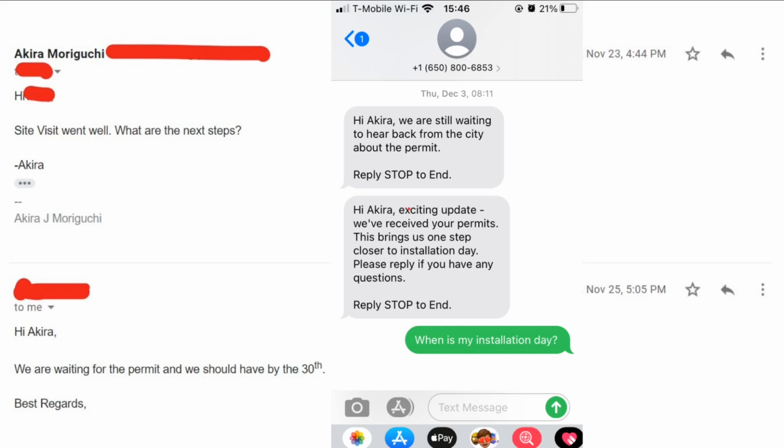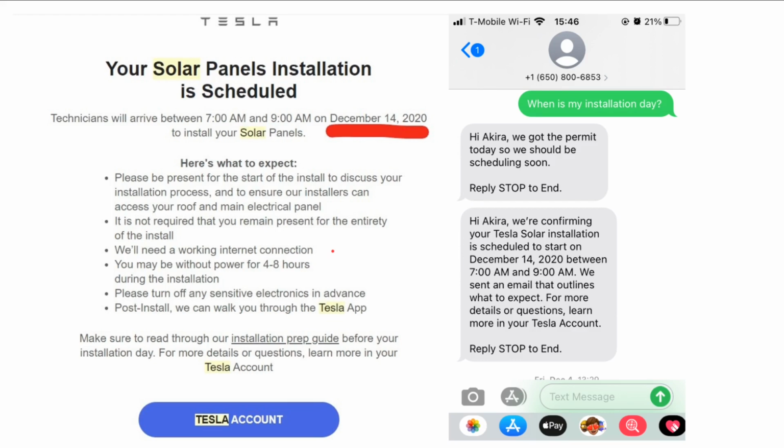And then soon after that, I did get a text that said, "Hi Akira, exciting update. We've received your permits. This brings us one step closer to installation day. Please reply if you have any questions." So since they asked, I did text back and ask, when is my installation day? On the same day, I did get an email that said that my installation date was December 14th, from 7 a.m. to 9 p.m.